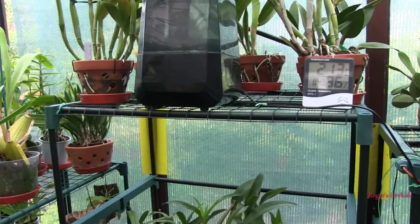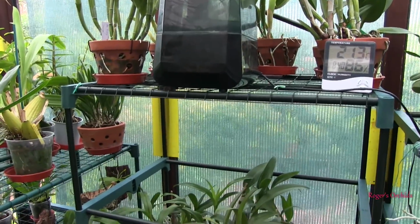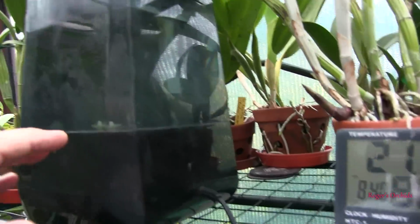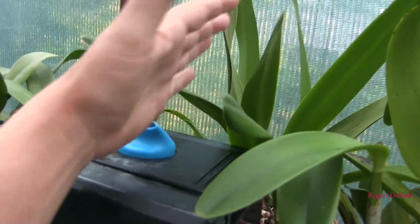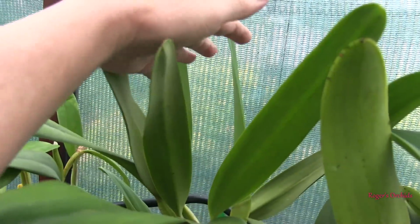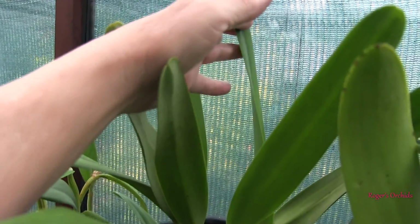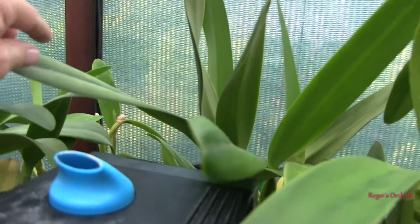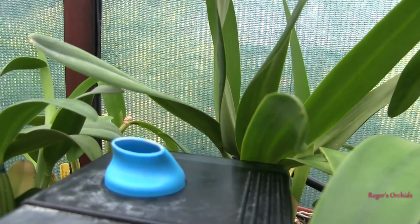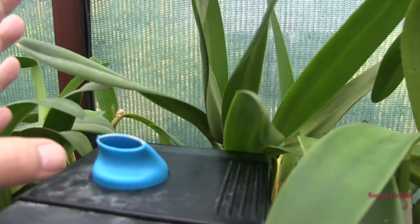I've got one up in there that is still yet to bloom, and yet it's a giant of a plant. The trouble is, it's in behind the fogger. It's basically the leaves that I'm touching. This is the latest new growth on it. It's pushing up really, really well. Now that's a Laelia purpurata named variety, and it's never bloomed for me.